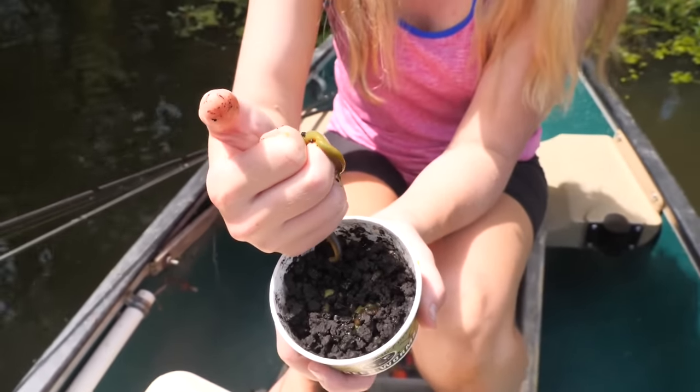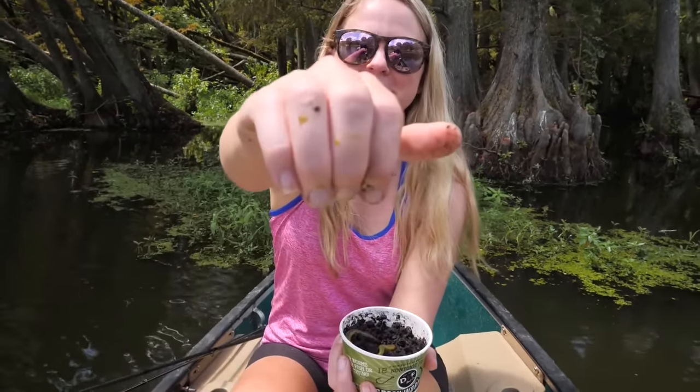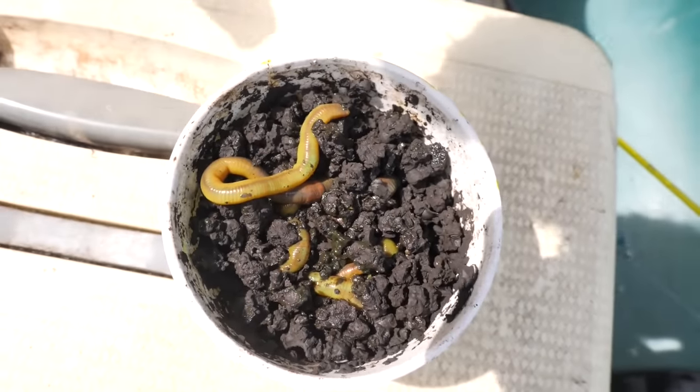So I guess they just dye them green, but hopefully it'll be enough to catch some fish's attention and we'll catch some fish. They're leaving green juice on my hand. Yeah, I like these worms are alive. The ones we used the other day were mostly dead and like melted. I don't know what the deal was with that. You always need to check your worms before you buy and make sure they're alive. And I did not do that last time.